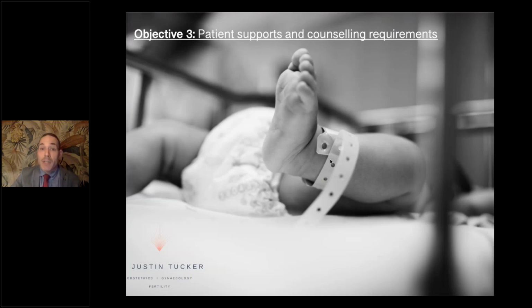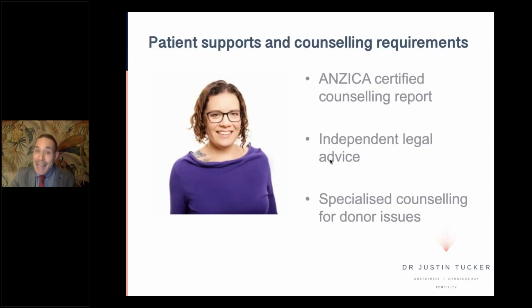I also want to talk about patient supports and counselling requirements. I think this is super important. In terms of the counselling requirements, anybody accessing donor egg or sperm in New South Wales needs to have at least 1 session of counselling with an ANZICA qualified counsellor, which means they've done a special course. That counsellor will then provide a report, which I pretty much uniformly approve, but really it's an information session, making sure that the patient realises what they're entering into, any law surrounding that, and scratching the surface of how much research they've done on it and what their background is.